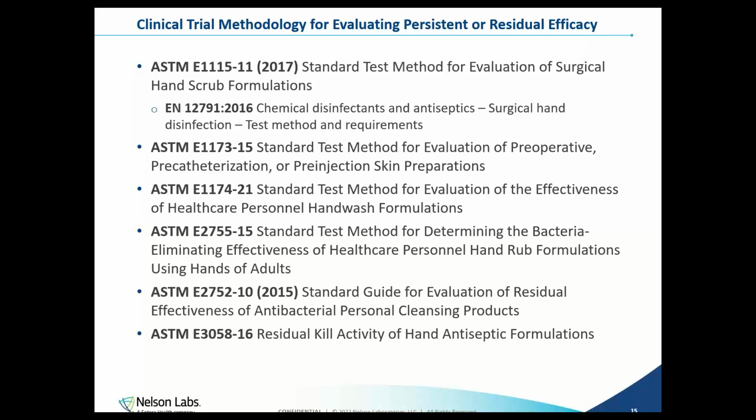Most of the methods that we use for evaluating persistent residual efficacy are under ASTM. There is also a European method that we have used for evaluating surgical hand disinfection. So ASTM E1115 is the standard test method for evaluating surgical hand scrub formulations. And then the European method is the EN 12791.